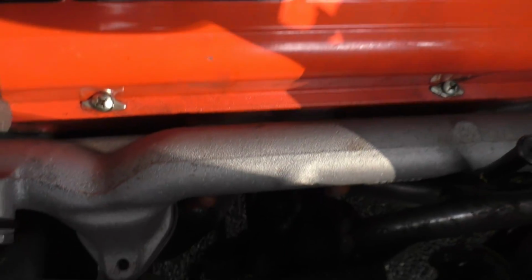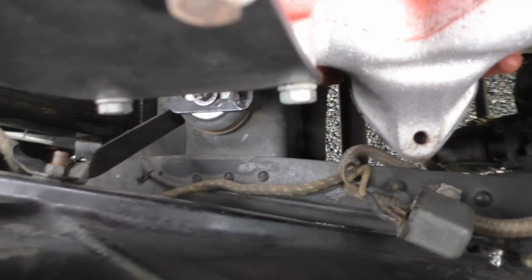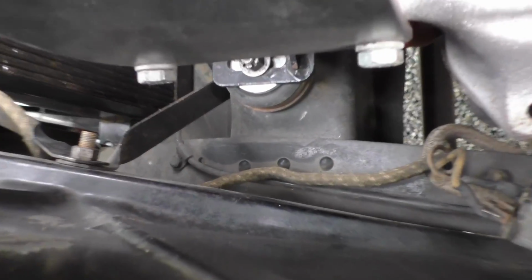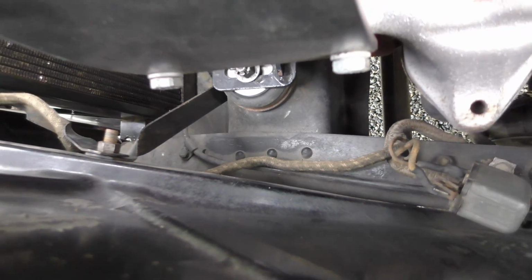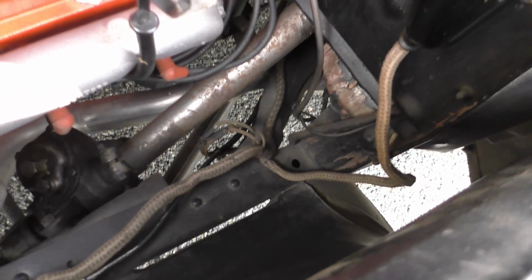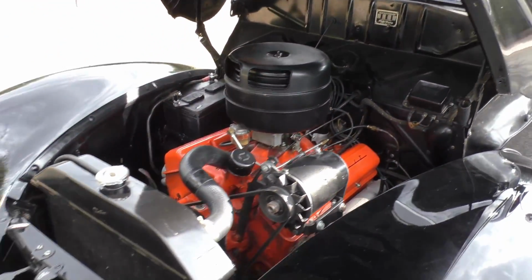Kind of give you a peek down here. The factory vent is on the frame rail where it's supposed to be, down there low. I'll try and zero in on that. Again, ram horn exhaust manifolds, original wiring on it. We'll actually fire it up here for you and let you hear it run.